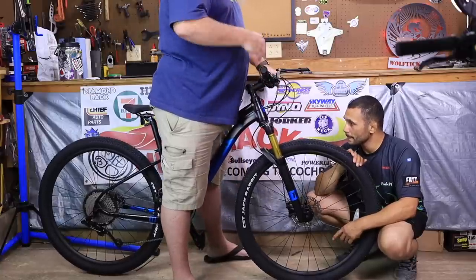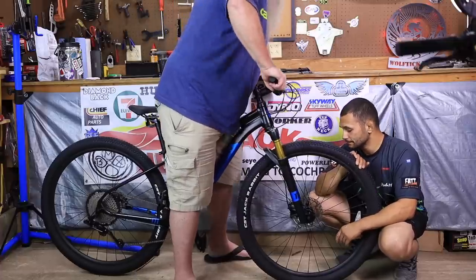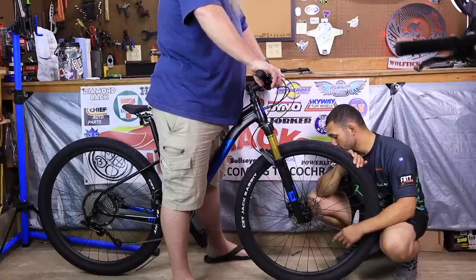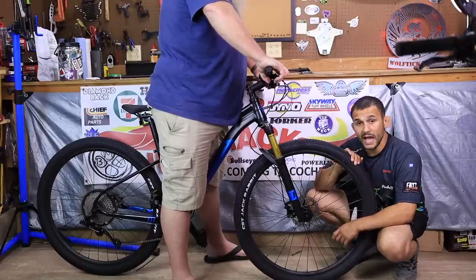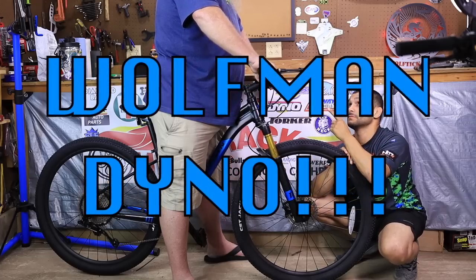I think you're going to want a little bit more rebound adjust because it's a little fast in the rebound. But I think it'd be good. It's going to be a huge improvement over stock big box bikes. Yeah. All right, man. Well, cool. That was it, I guess, on the initial impressions. Guys, let's do a little bit of mail time. And that has been a Wolfman Dyno.